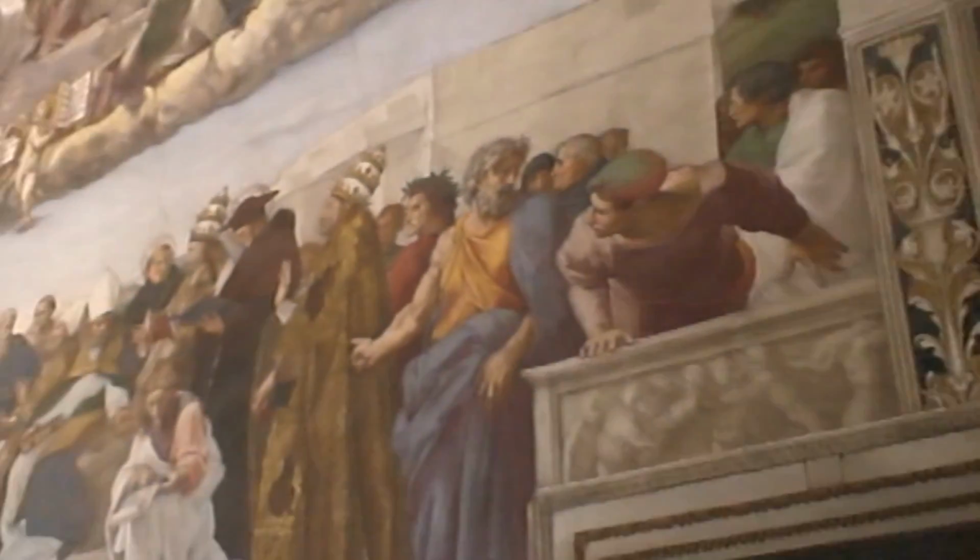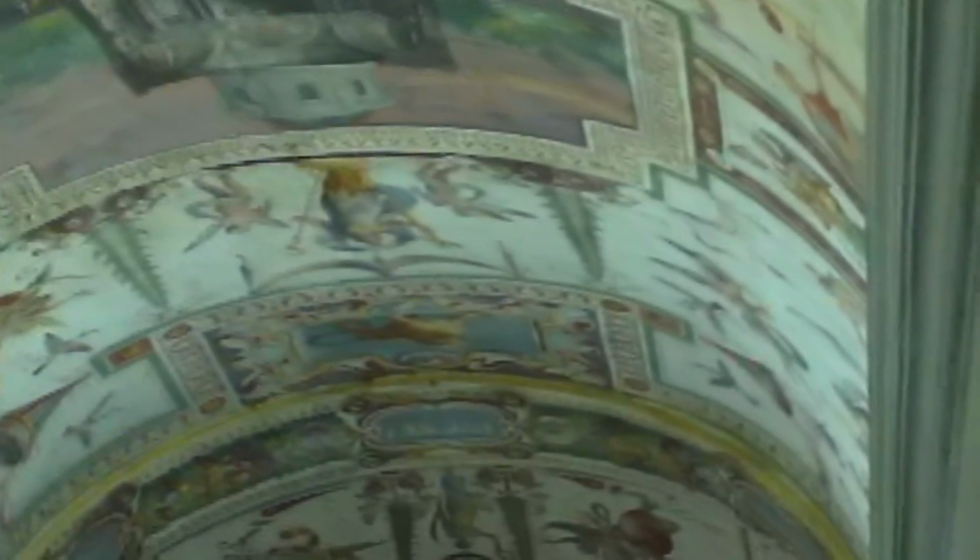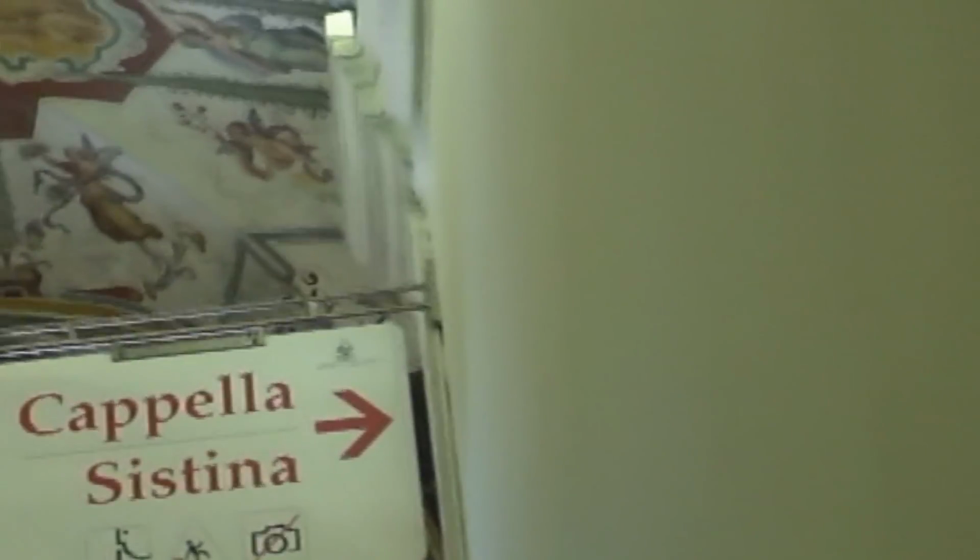Now follow us to see how the inspiration, devotion, and persistence of a man called Michelangelo Buonarroti ended up accomplishing a masterpiece that created the most magnificent chapel in the world, la Bella Sistina, the Sistine Chapel.